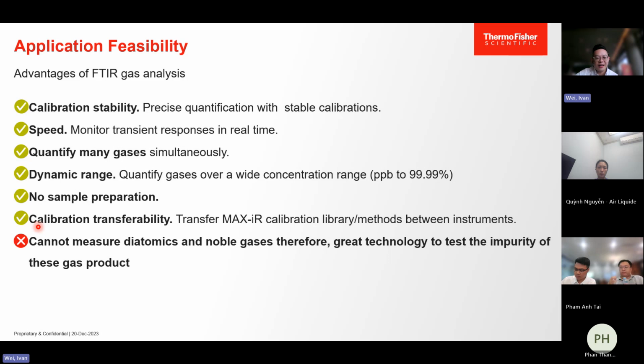Something I also want to highlight is calibration transferability. You're able to transfer a MaxIR calibration library or method between instruments. For instance, if you want to expand your business to do something that Air Gas or Air Liquide in another region are doing, and they are also using MaxIR for the analysis, you can ask them to send you the libraries and calibration methods, and then you can simply run exactly the same analysis as Air Gas United States, Air Liquide European Union, or even Air Liquide Indonesia.